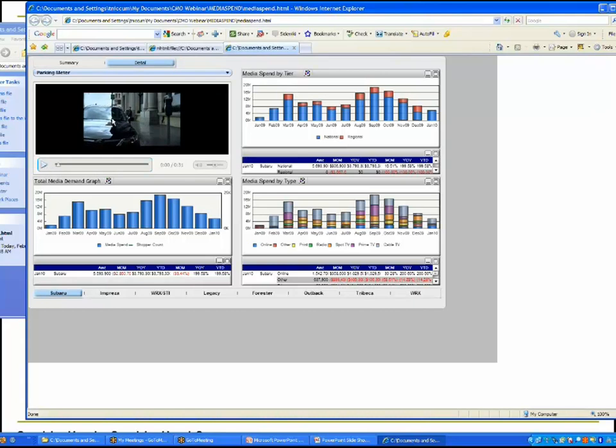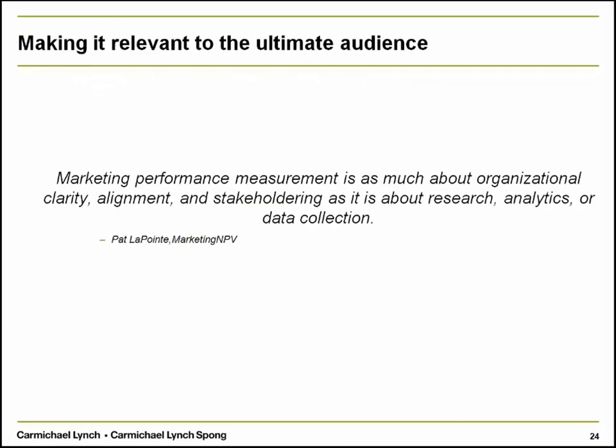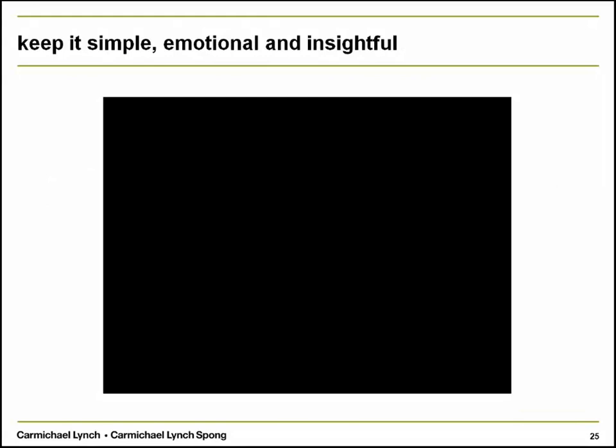I am present. So as we move along, there's a company called Marketing NPV out there, and Pat LaPointe, who's managing partner, made a comment about a year ago, quote, and talking about marketing performance measurement and just about how much organizational clarity, alignment, and stakeholdering is as important as research, analytics, and data collection. And so we go through this whole process, and we talk about how to systemically change decisions, drive reporting, data, and at the end of the day, our next slide is really just a video of what that journey looks like and just how simple and emotional it can feel.